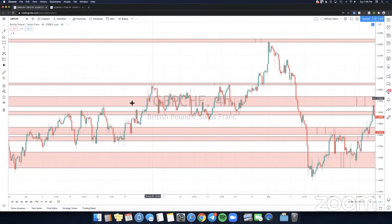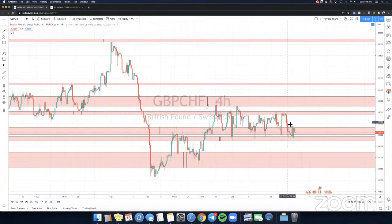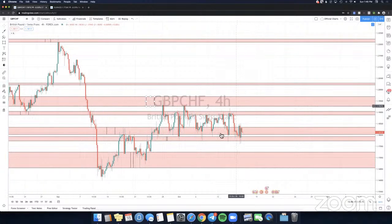So you can see it ranges for a long time, shoots up, ranges, shoots up, shoots down, and then it literally just keeps ranging. So until price breaks up to this point up here or somewhere down here or even lower, then it's just going to be a risky pair to trade because obviously you don't want to get caught in all this whipsaw movement over here.